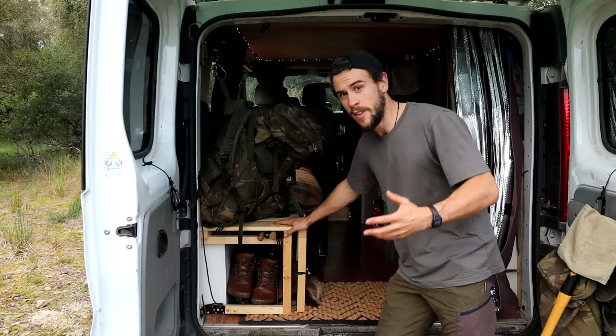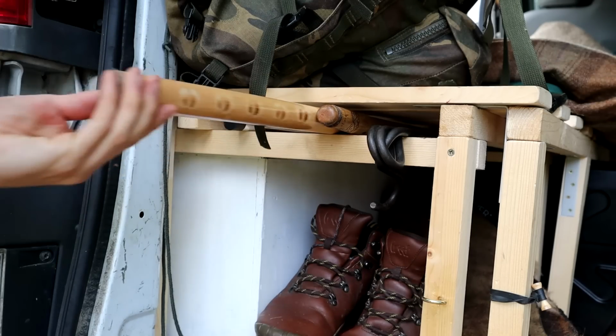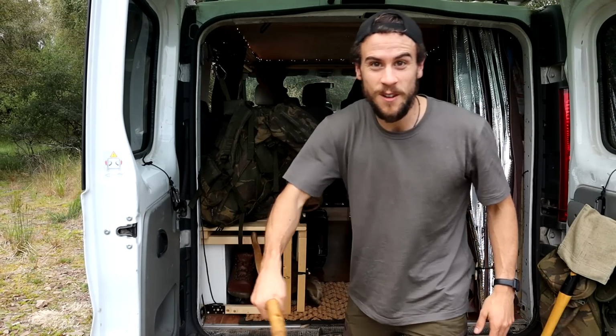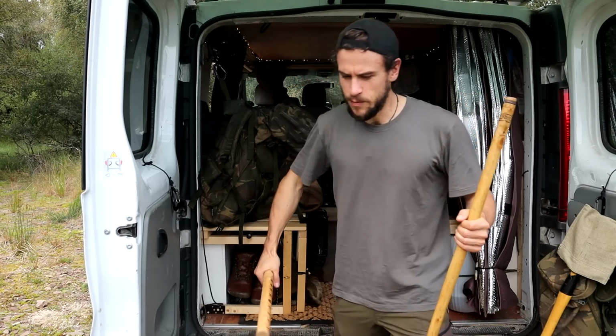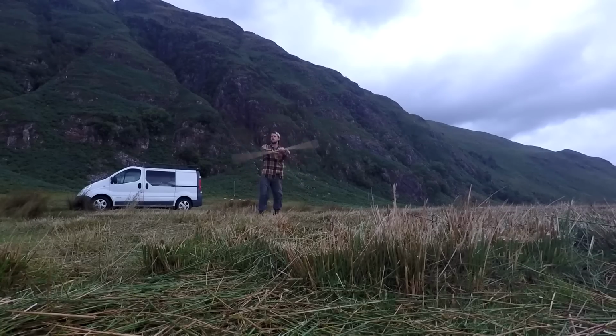Also a bit of a happy accident, I figured out that there's a gap that runs down the entire length of the top of my bed, and it's perfect for storing staffs or various walking sticks. So that's my favourite Rowan staff that you've probably seen in lots of my videos. This is my rattan staff. It's a bit lighter, a bit easier to train with.